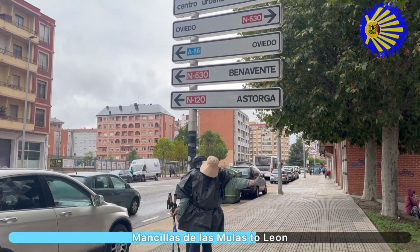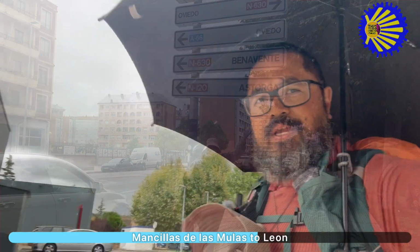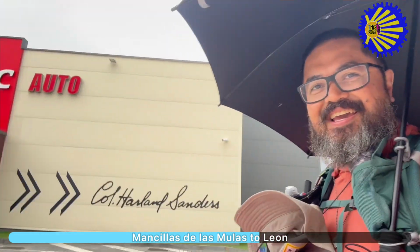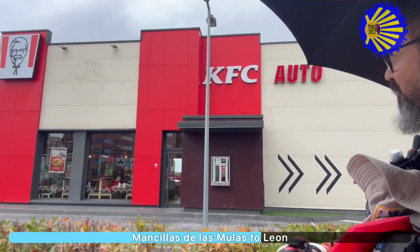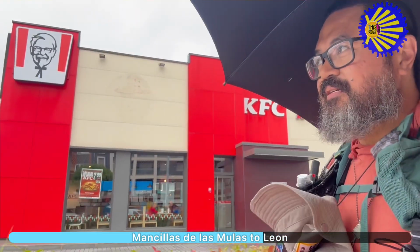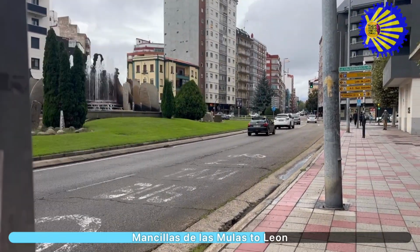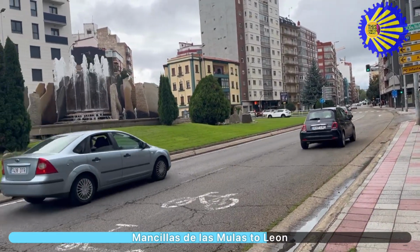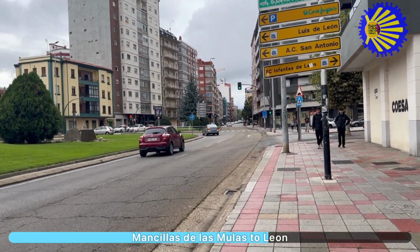Here we are where the Contessa de Benavente is claiming her castle. There you go. Raining a little bit, got the umbrella going, but look at this, fam. We got KFC. Maybe we'll have that tonight or tomorrow. Maybe. Traffic than we're used to. Still heading to our apartment, another 15 minutes away.